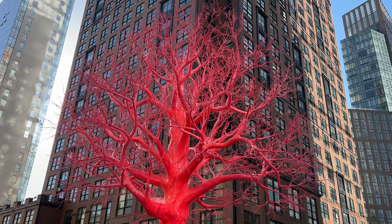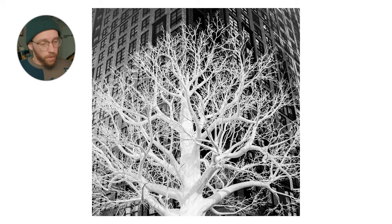Now, if you didn't watch that video about the red filter, I urge you to go watch it, because you might be wondering why the tree looks so bright white in my image if the tree itself was red. Very briefly, I'll explain that when you use a red filter on black and white film, what you're doing is essentially allowing red light to reach the film more easily, which will then in turn cause it to appear whiter within the image.